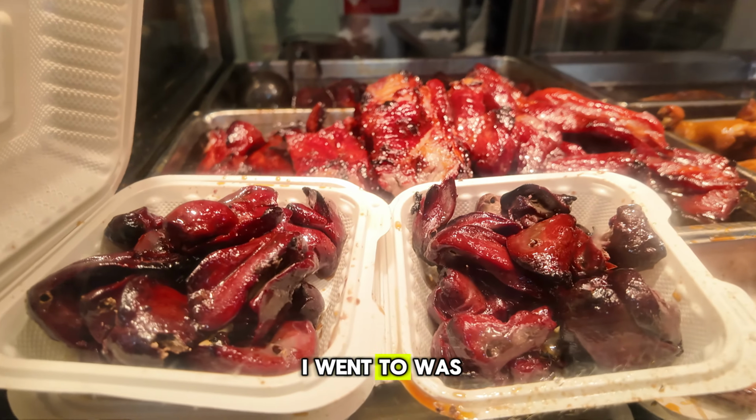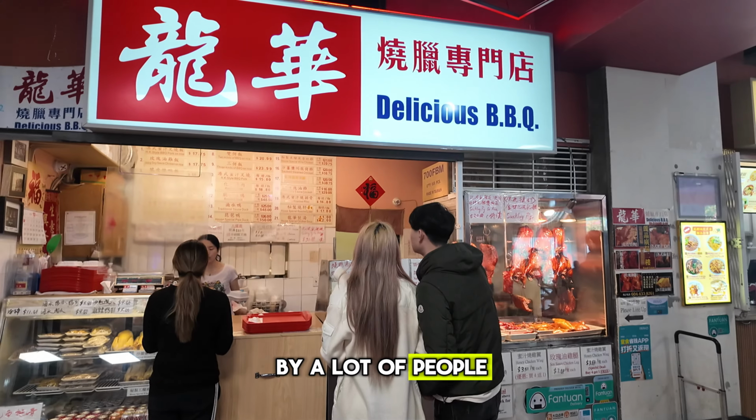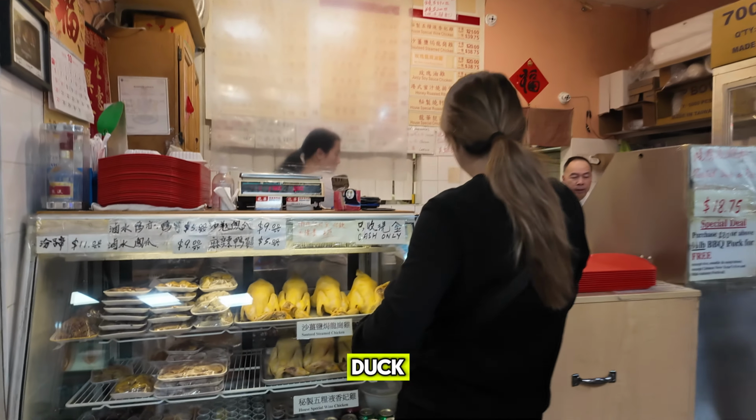The second place that I went to was Delicious Barbecue. Delicious Barbecue is highly recommended by a lot of people. Apparently, it has one of the best barbecues around town. So I was so excited to try it because I love barbecue duck.